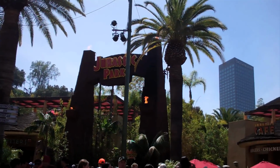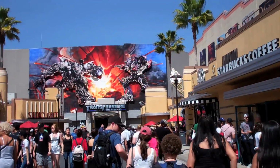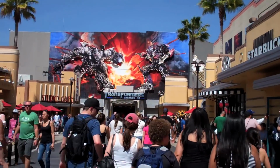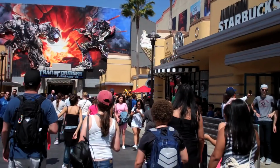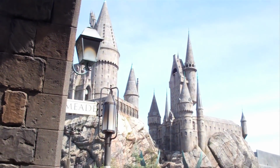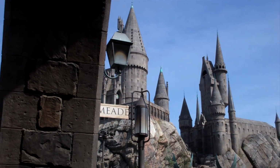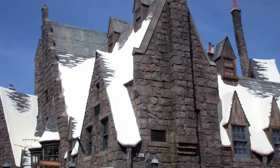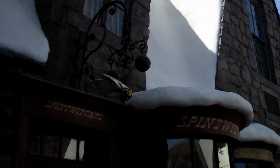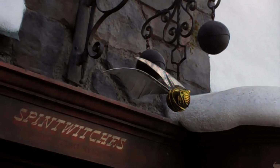Of course, down here at Lower Lodge, we got Jurassic Park, Revenge of the Mummy, and Transformers the Ride 3D. And I can see from a distance Bumblebee and Optimus Prime. I've made it back to the Wizarding World, right across from Forbidden Journey. By the way, check this out. If you look really carefully, right over here by the Quidditch shop, look, it's the Golden Snitch.